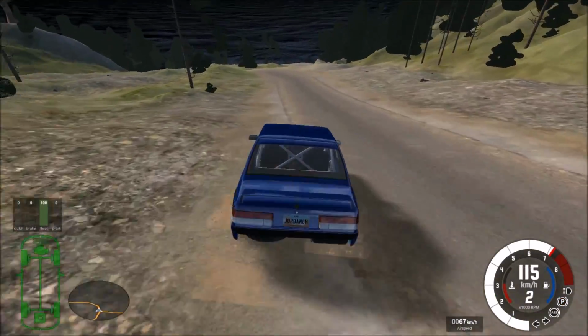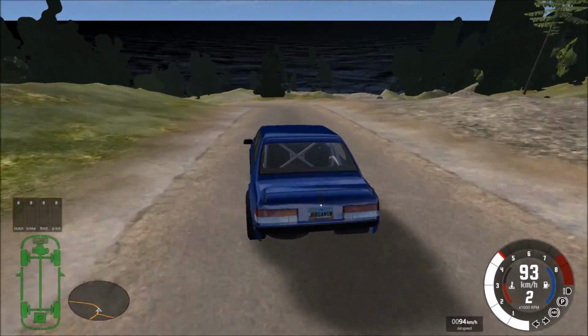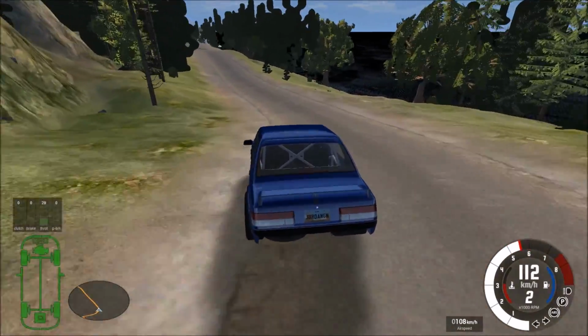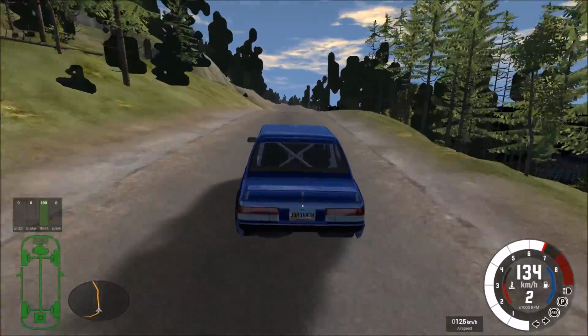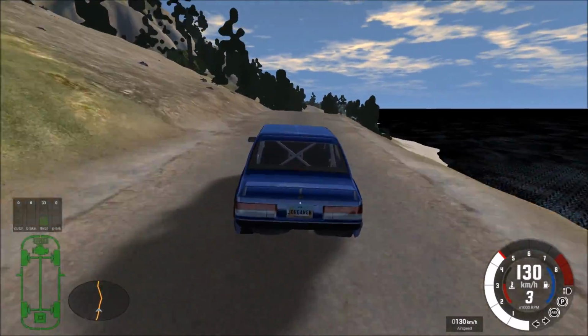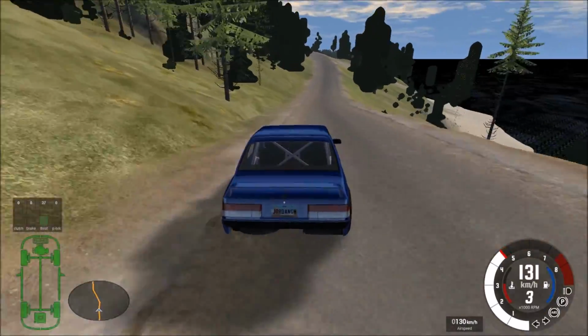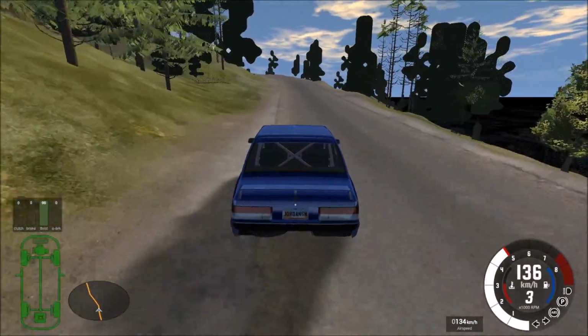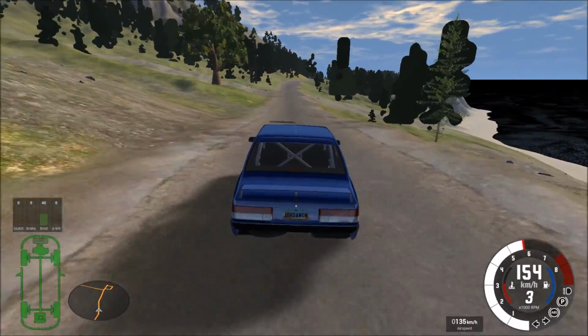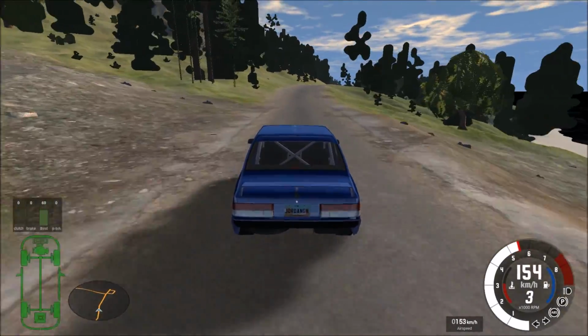As you'll see after this run, there were many crashes with the I-Series, but considering that this car is definitely not built to be an off-roader, and it's not really built to go down this course either, it did pretty well, I think. But yeah, it's a good car, considering what it is, I guess.